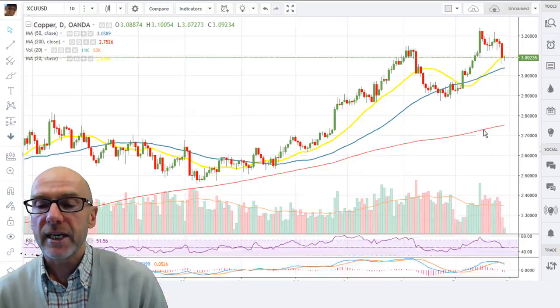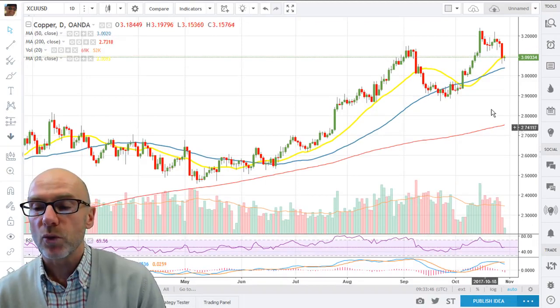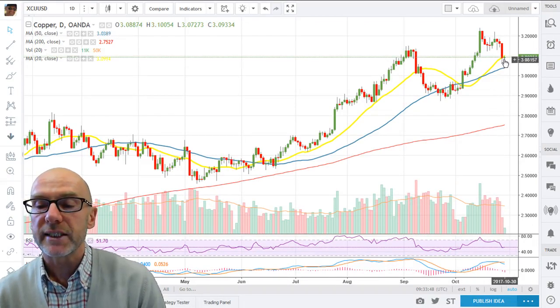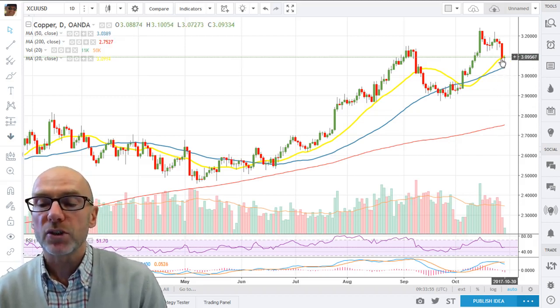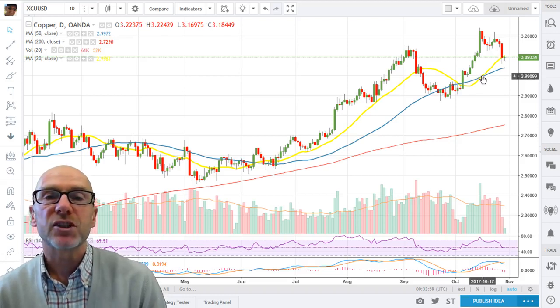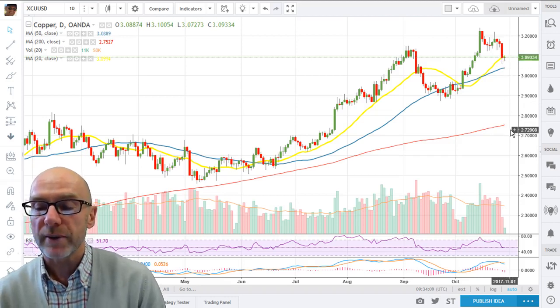On the daily picture, here you can see that the consolidation has brought us back to the rising 20-day moving average. We're marginally below that today. The moving average is positive. It was very positive that it crossed through the 50 on the 17th of October. That's a golden cross and does bode well for the medium term. And below there, obviously, the 200-day is moving up reasonably strongly.